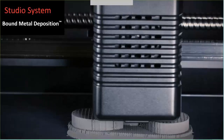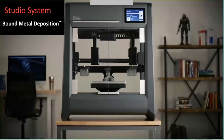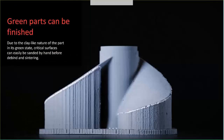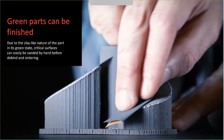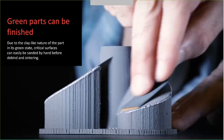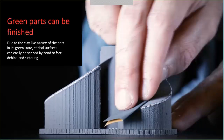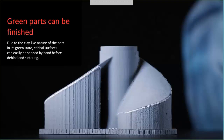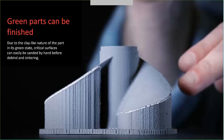So here we're going to take a look at the process flow once we get our part off the printer. We're printing off this small propeller part here. From here, again, we're in the green state, and we can do a little bit of part finishing in this state. Like I said, they're almost like a clay-like consistency here. So something very nice that you can do is use sandpaper, or we've even found that something like a Brillo pad works even better to pull that material away from the surface. You can do part finishing in this green state. So you're actually hand sanding metal parts, and you'll get a really nice surface finish once you come out of the sintering oven.